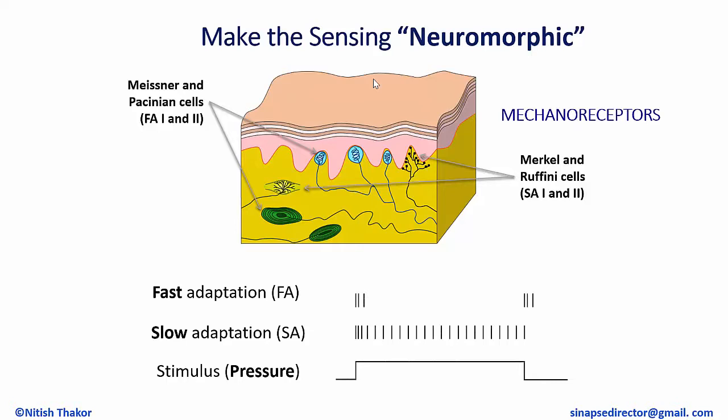Also, you see how the signal is produced and relayed. It's in digital form, which is quite remarkable, right? Instead of going through sensor, analog to digital conversion and all of that, and multiplexer and so on, the signal is directly produced as spikes. These are action potentials or spikes of the receptors. And you can see fast and slow spikes.